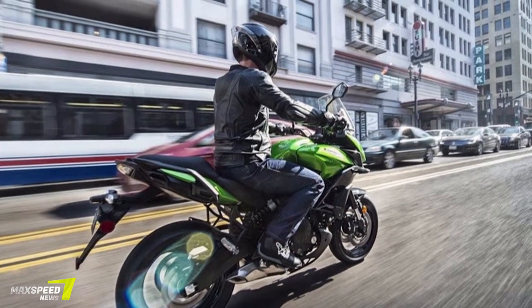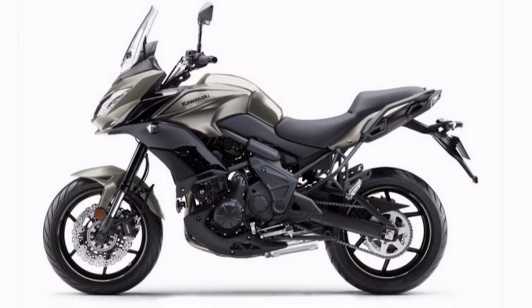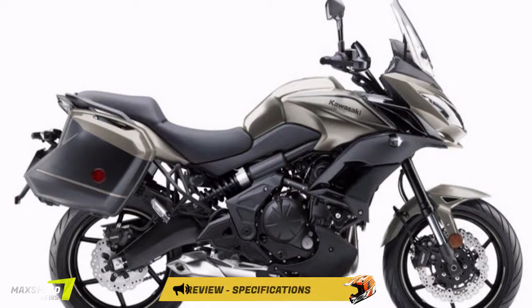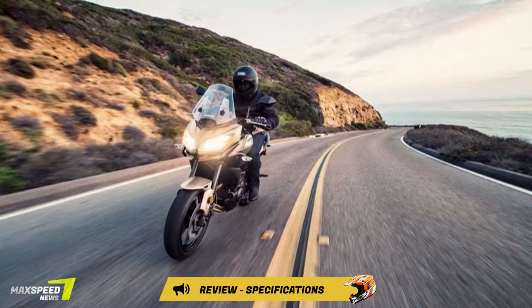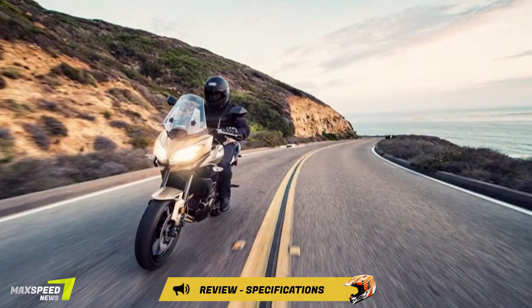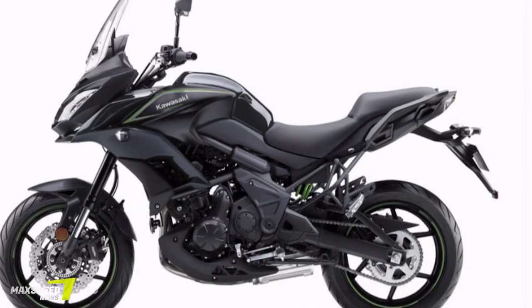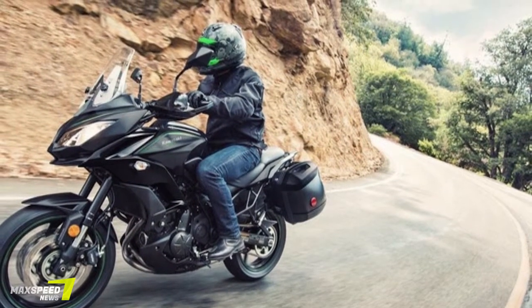While the entire Versys range comes with a 6-speed transmission, the 1000 LT alone benefits from slip and assist technology in the clutch that helps preserve contact patch integrity by limiting back torque during aggressive downshifts. These nifty features add flexibility to the platform that you just don't get from the smaller version and give you the tools needed to safely manage the 75 pound-feet of torque this lump delivers.